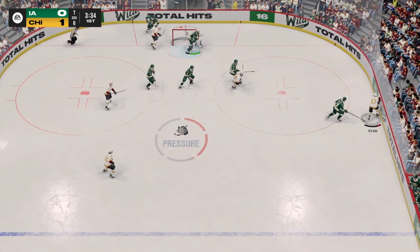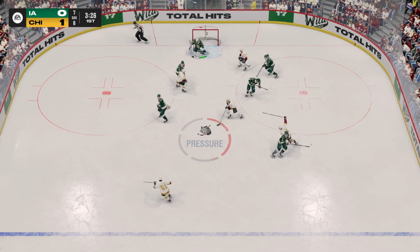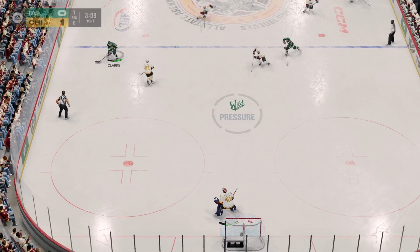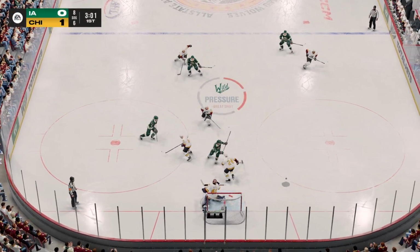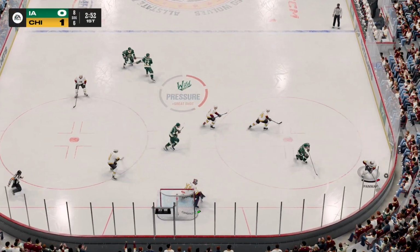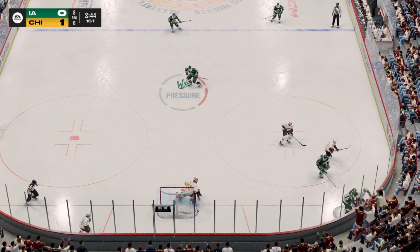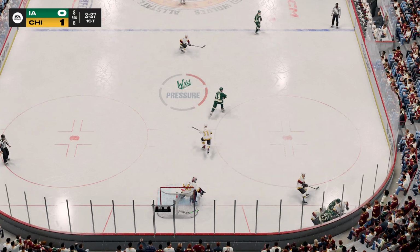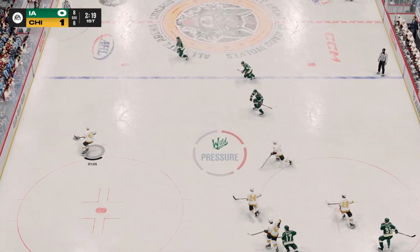Dishes it off! Quick pass to Benoit. Can't get it to go. Into the offensive zone. Fires it on net. There's a stop with the blocker by Martin. And that's just out of reach. No quarter given here as they battle for the loose puck along the boards.